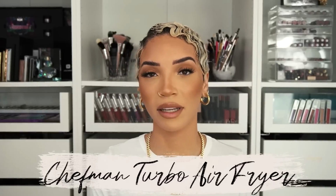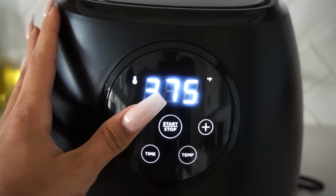I know you guys have probably been hearing so much about air fryers lately, and if you are one of the few who does not own an air fryer, thinks that you don't need one, you have a microwave, you have a stove, you have an oven, why do you need an air fryer? You need an air fryer. It's different. It really is different from a microwave or a regular oven. It cooks things differently. It cooks things faster. It gives things a different texture.